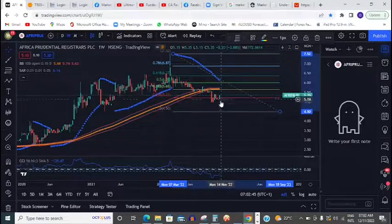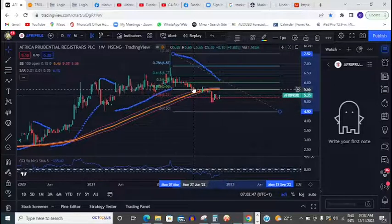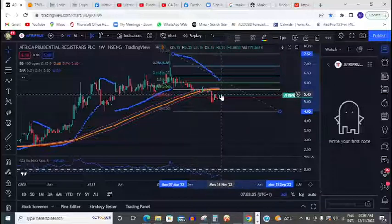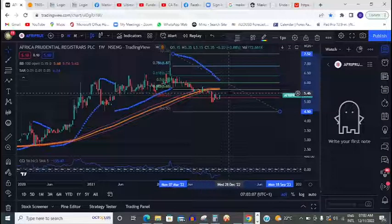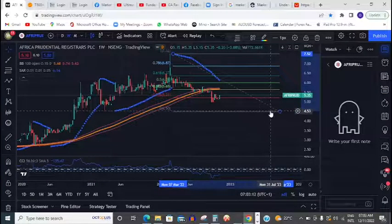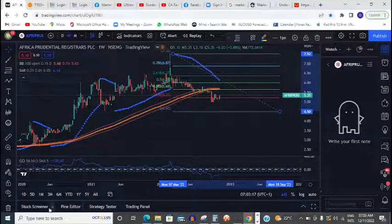I don't really trust this pattern. If there's a break, there's going to be a retest at this level, 5 naira 50 kobo. So it is the reaction at this 5 naira 50 kobo that will give us a clear signal of the direction this particular stock is heading. That's African Prudential Registrar. I will look at 4 naira 54 kobo, around that price.